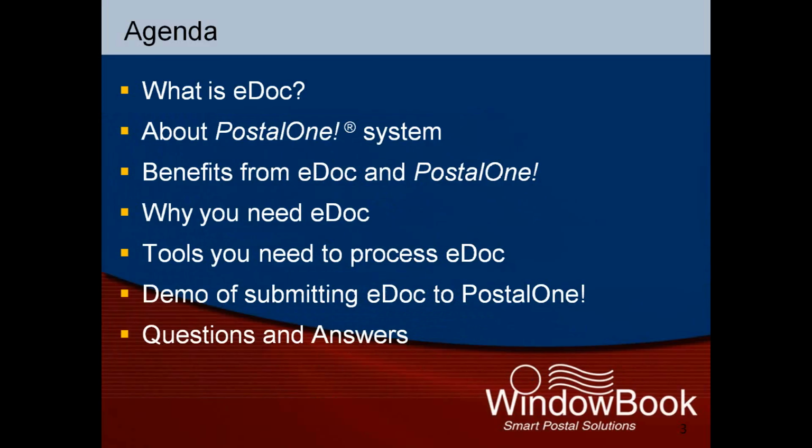The specific agenda items that we'll be covering during today's webinar are as follows. First of all, what exactly is eDoc? We'll also talk a little bit about the PostalOne system. We'll be discussing the benefits, both to the Postal Service and to mailers, of using eDoc and PostalOne. We'll talk a little bit about why you should be using eDoc and the tools you need to process eDoc. Then we'll have a short demo showing how electronic documents are submitted using PostalOne, which Steve will be demonstrating for us.